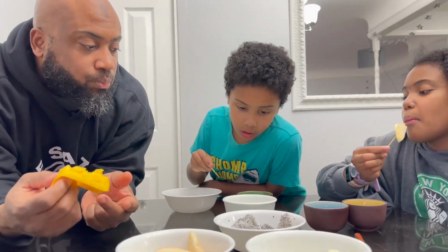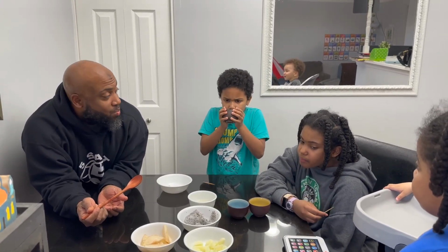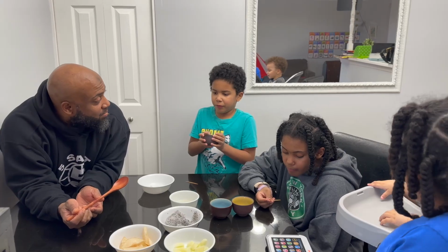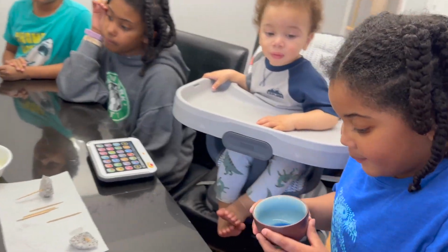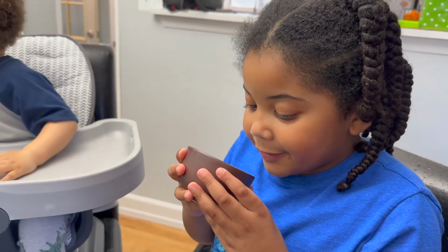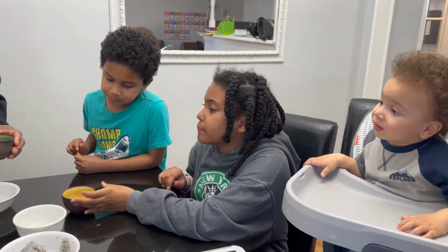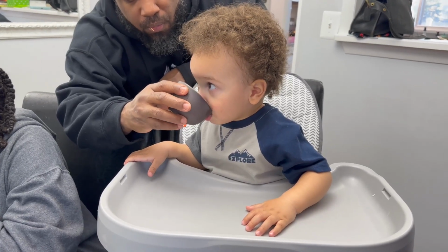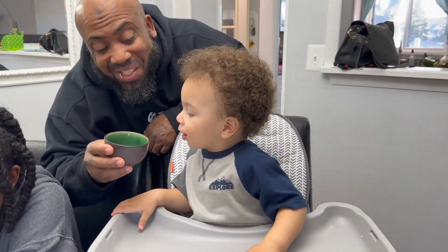I want another coconut. Try the coconut water. Mm. Coconut water. You wanna try it too? 4 out of 5. 4 out of 5? That's pretty good. Coconut water. Alright, that's pretty good. Okay. There you go. Let Nini try this. This is my flavor. 10 out of 10. It's plain. Plain? Alright. Yui, this is coconut water. Bismillah. 3 out of 5. Yeah. I knew he'd like that.